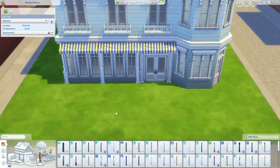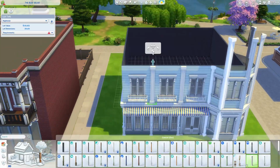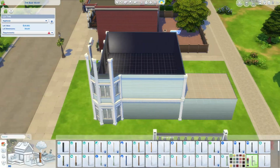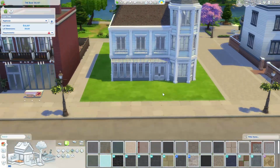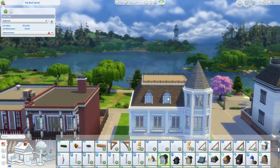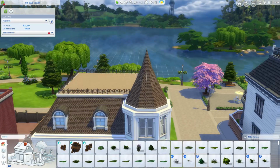So I do already have a library in Newcrest. However, I feel like with this one, I'm going to go a lot more with historic vibes, while the one in Newcrest is a lot more modern, a lot more suburban. This one will be very historical, very old town kind of feel.